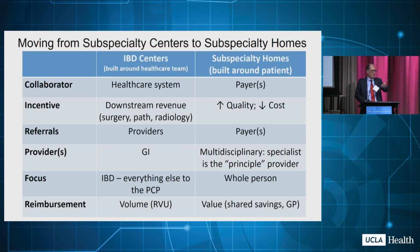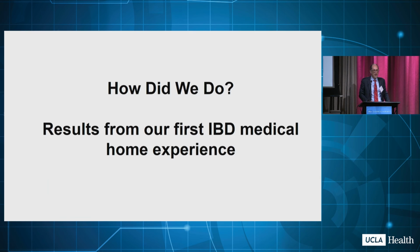The referrals, traditionally, and all of us probably are still used to this, come from other providers, primary care, other gastroenterologists. Now in these medical homes, we just signed a contract with one of the Blues where they're going to start sending us nationwide a large proportion of their IBD patients remotely. We're contracting with the payers. The provider in a traditional sense is a gastroenterologist, whereas the provider in a medical home is multiple specialists. The focus traditionally for all of us in the room is the patient comes in with Crohn's, we look at that. If they have something else outside of the Crohn's, how many times a day do you hear yourself saying, go back to your primary care? The medical home asks how we can take care of the whole person and incorporate that into their care. And reimbursement: many of us still work under RVUs, a volume-based proposition, whereas in this new medical home model, it's a value-based proposition.